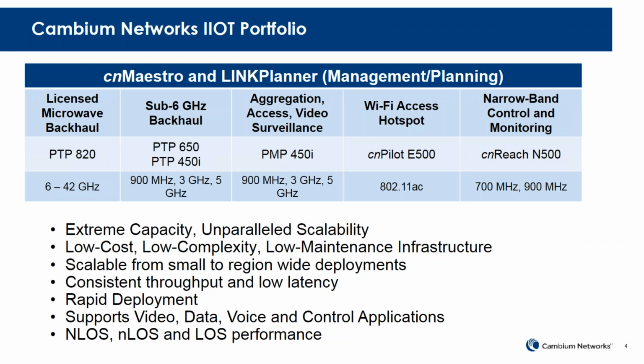And then as far as flexibility, it's available in all those different bands I mentioned. You can also do synchronization to allow very high levels of spectrum reuse. So I can use 2 channels to cover a very large area using AB channel planning or 4-sector deployments that allow for very high density and highly scalable solutions.